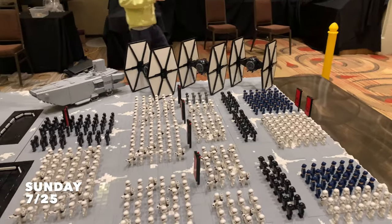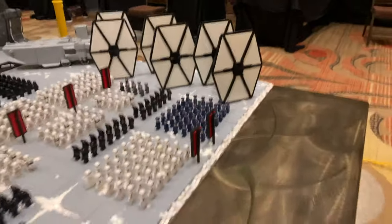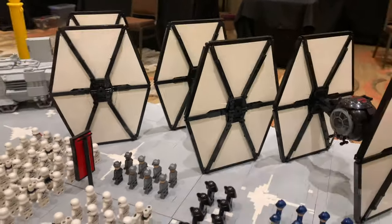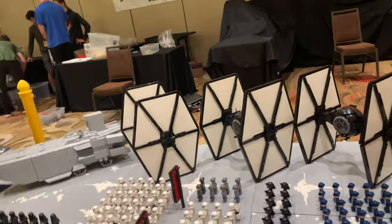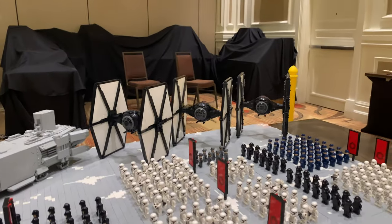So it's currently Sunday morning before the public exhibition. I think one of these TIE Fighters on this side of the landing platform is one of the ones that I built, and I think Cult of Christensen helped finish it. I didn't get to finish one of the TIE Fighters. I was so close, but I was just too tired and just couldn't finish it. And I left around 2 a.m. last night, or I guess you could say this morning.